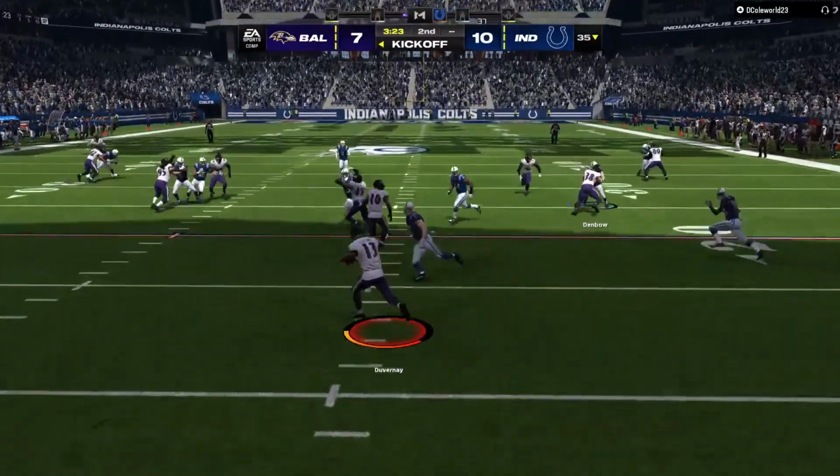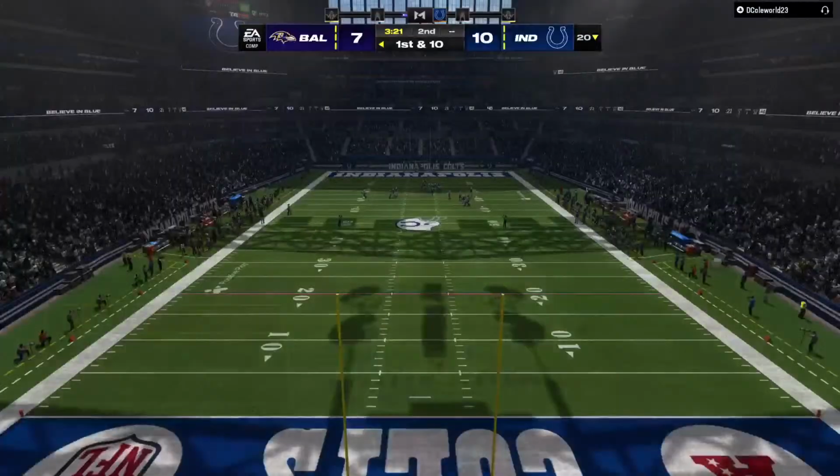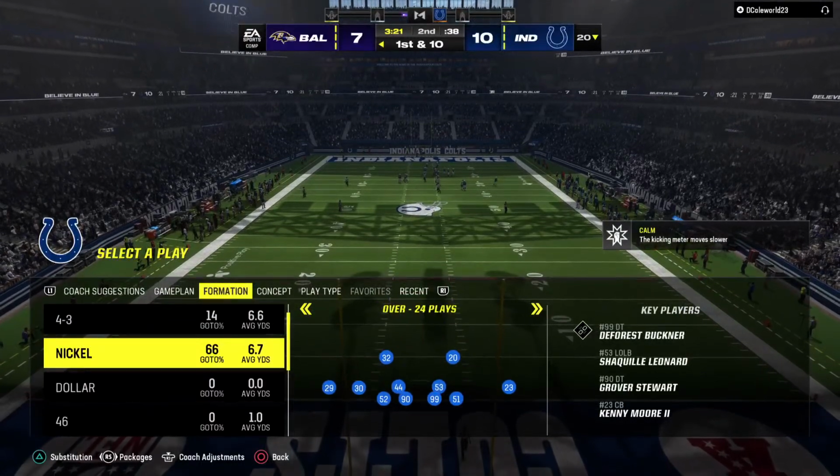Sanchez now, he'll kick it away following the touchdown. Duvernay now going to bring it out. And the decision to come out of the end zone is going to cost him 5 yards as he's taken down right at the 20.